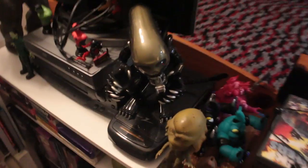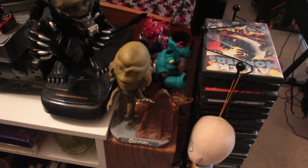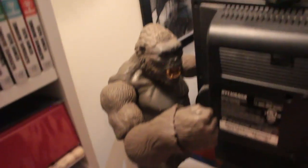Going on top, we have 3 Mushis. We have this awesome Xenomorph that's so cool. I got that for like 20 bucks at a comic shop. I got this at Goodwill. This was a bobblehead / bank of the creature of the Black Lagoon. Got a Frankenstein dude chilling over here. Got a giant King Kong.